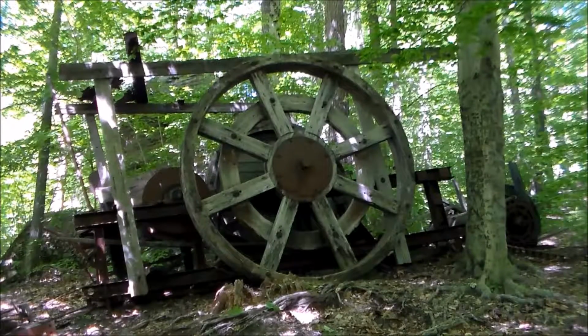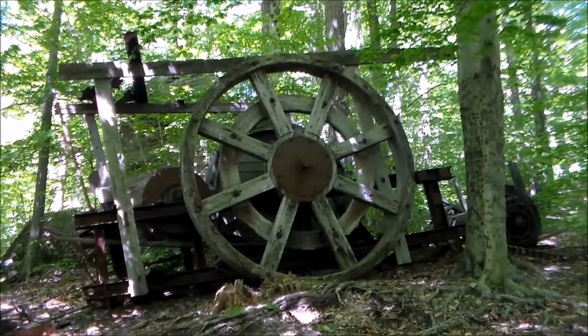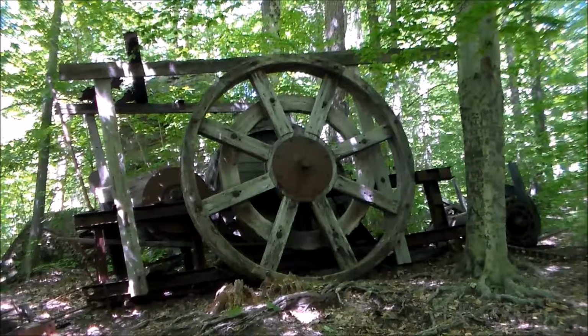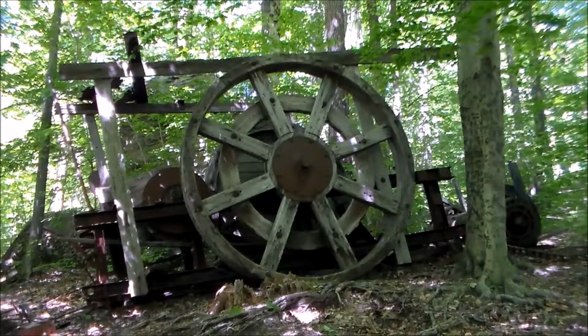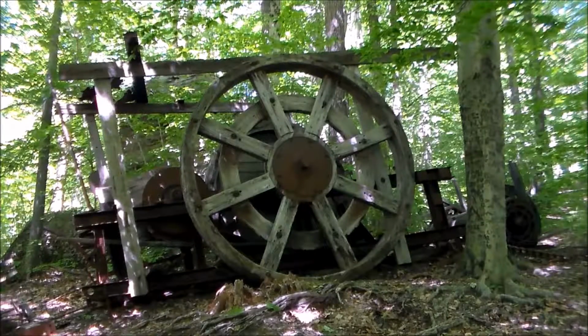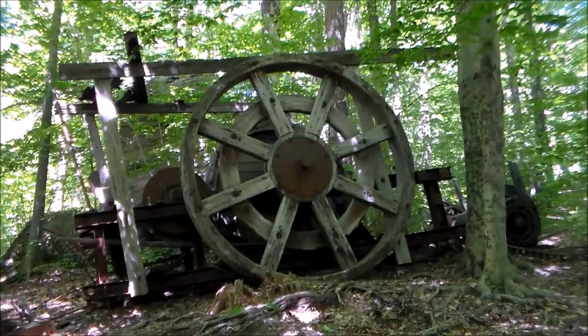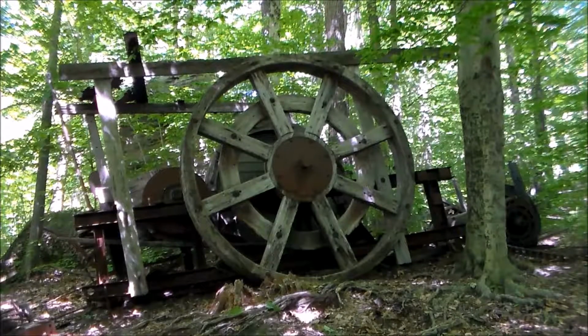The oil industry boomed in the southern tier from the late 1800s through the early 1900s. This old drilling rig is nearly a century old and has been abandoned for quite some time now. It's a relic that reminds us of what this area once was. It's located at the westernmost corner of the park, just below the main rock formation.